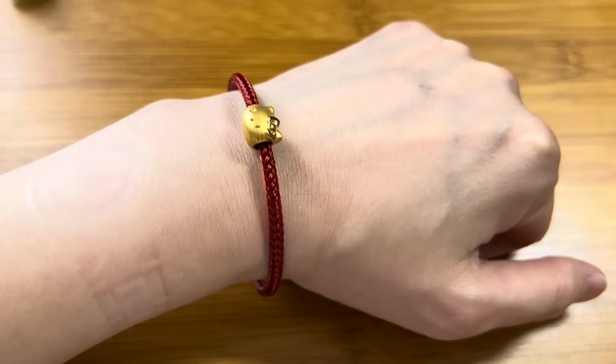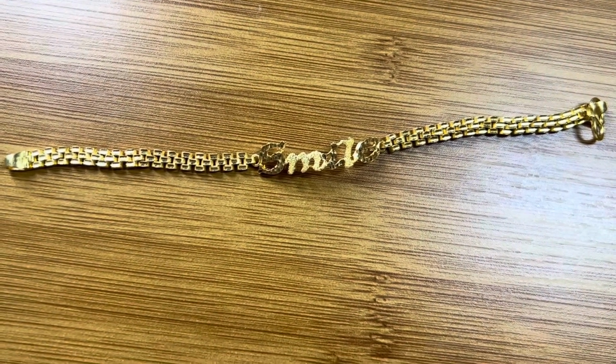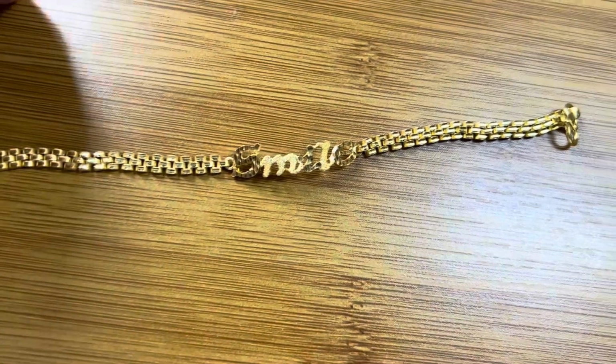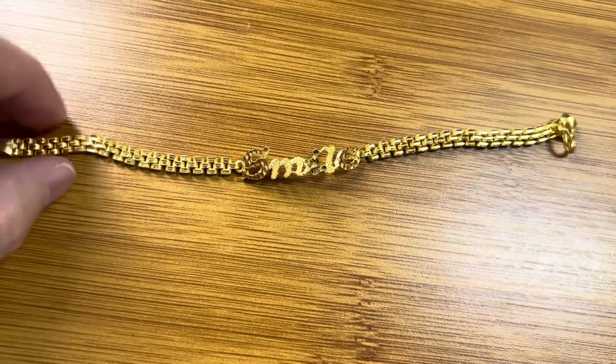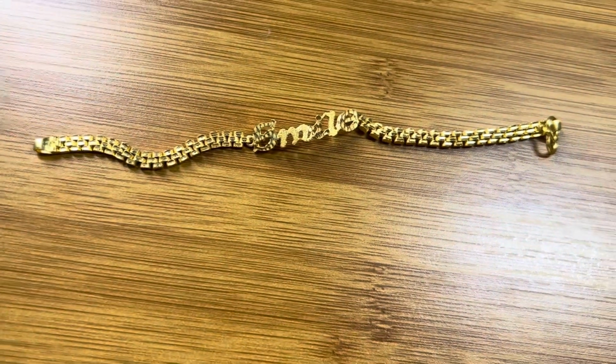That's going pretty well with my tiny little wrist. And this bracelet is very solid and heavy. I think it's approximately 9 to 10 gram in net weight. So I think it's again worth more than $1,000.